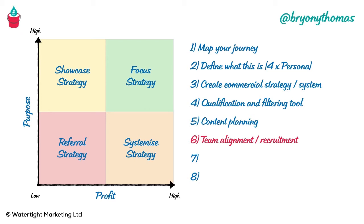So have a think about making sure that your values are aligned, the purpose that you're all about is aligned, but also that you have a mix of characters who enjoy working with different types of people in different ways, if that's what's appropriate for your business.